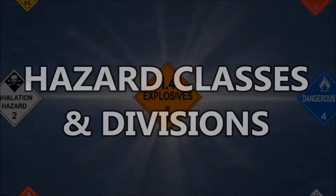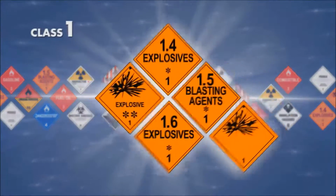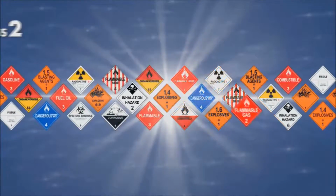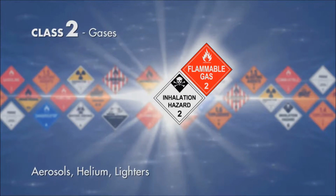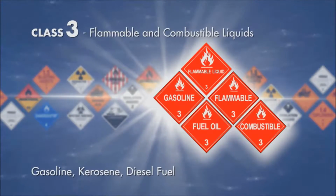Hazardous materials are placarded based on their class and division. This was column number 3 in the hazardous materials table, and these are the hazard classes. Class 1, explosives, fireworks, ammunition, TNT, C4. Class number 2 are your gases, such as aerosols, helium, lighters. Class number 3 are your flammable and combustible liquids, things like gasoline, kerosene, diesel fuel.